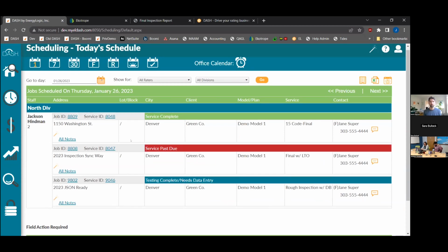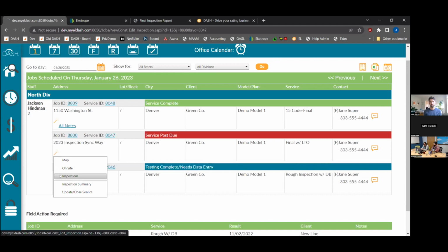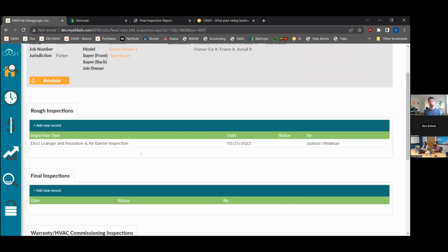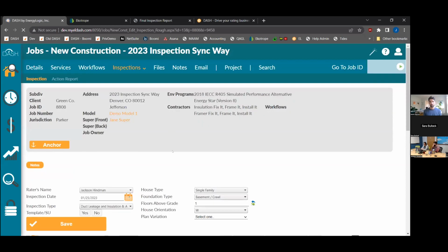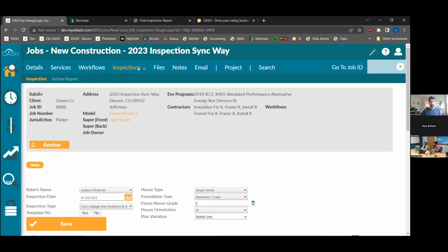If I was a rater here and I wanted to get started on this final inspection, I'm going to jump straight to my inspections page from my daily schedule. As I said, this house has already had a rough inspection, or a pre-drywall inspection, done. The important thing to note here is that I have noted a house orientation that is westward facing, as well as the floors above grade. Anywhere you see this little icon means that this is one of the fields that will sync into Ekotrope through the inspection sync when I do that process.